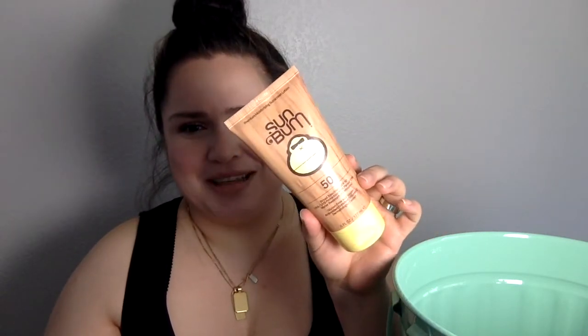It doesn't really leave a white cast, as far as I can tell, but I have really light skin. I think it'd be good for anybody. And just PS, I love the packaging. I think it's really cool. Sun Bum, SPF 50.